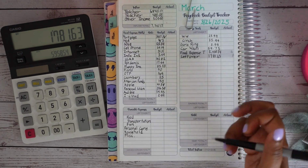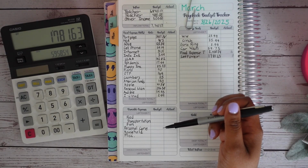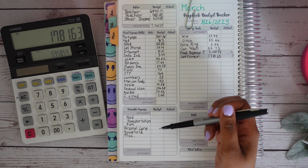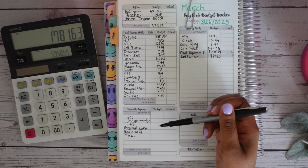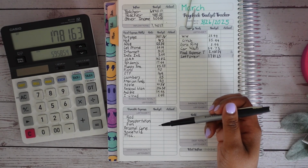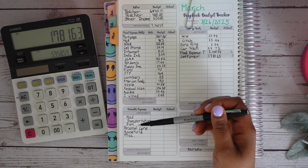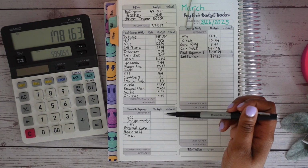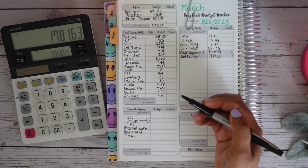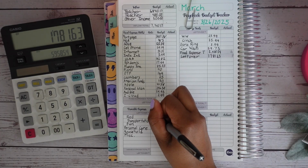So now that we've budgeted out my fixed expenses, the next thing I need to budget for are my variable expenses. My variable expenses are my cash envelopes. These are the envelopes that I keep in my wallet, and I have the following variable expenses: food, transportation, fun, personal care, household, and miscellaneous. Your variable expenses will change month to month depending on what you have going on and your financial goals.